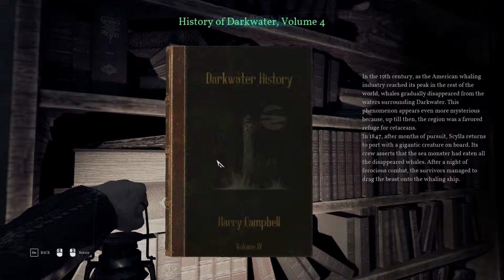Darkwater History, Volume 4. In the 19th century, as the American whaling industry reached its peak in the rest of the world, whales gradually disappeared from the waters surrounding Darkwater. This phenomenon appears even more mysterious because up until then, the region was a favoured refuge for cetaceans. In 1847, after months of pursuit, Scylla returns to port with a gigantic creature on board. Its crew asserts that the sea monster had eaten all the disappeared whales. After a night of ferocious combat, the survivors managed to drag the beast onto the whaling ship.